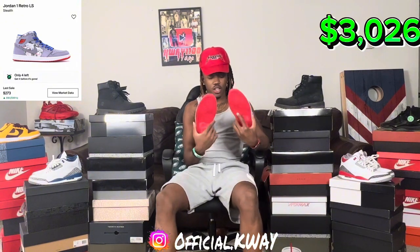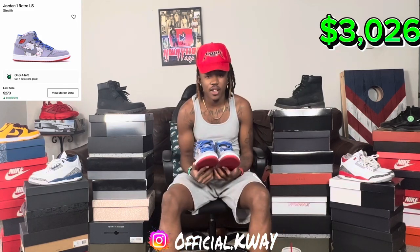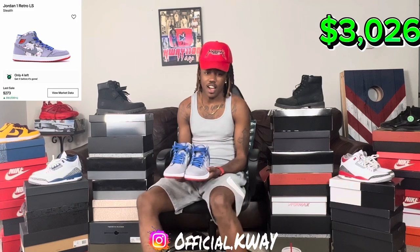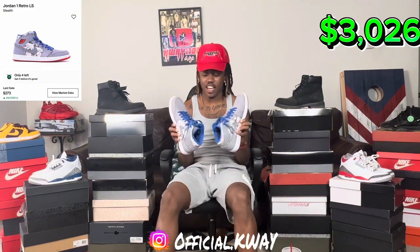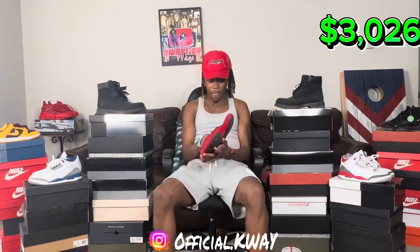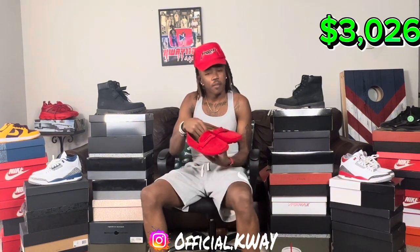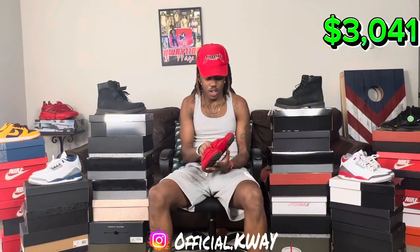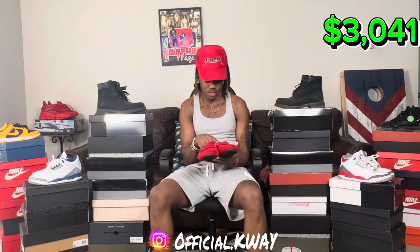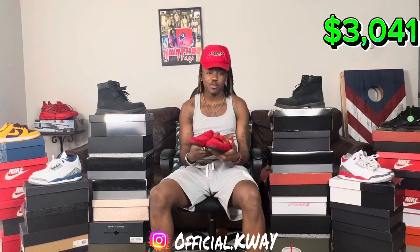They're cool. I like that they got red bottoms. I rate them 8.5. I can find something to rock out with these. I like the blue. It should've been all gray and blue and white. The prom shoes. I rocked these shoes at the prom. I don't know how much they cost. I think my mama got these for me.